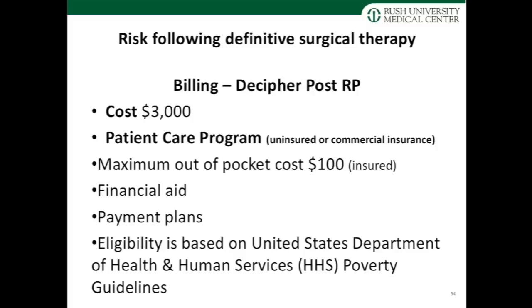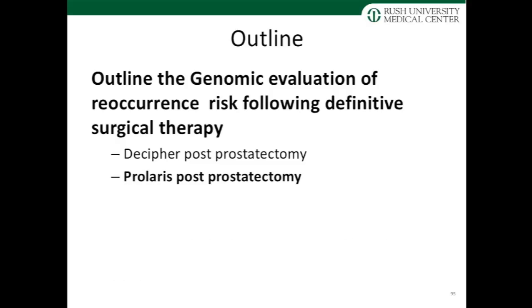Just like the biopsy Decipher, maximum out-of-pocket of $100. They offer a lot of payment plans and financial assistance for patients.